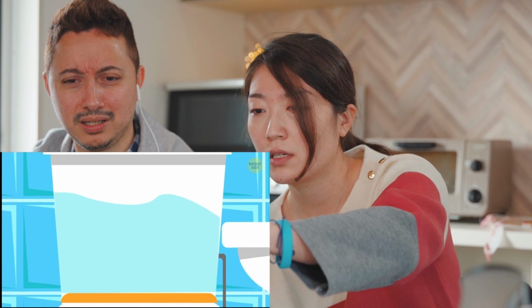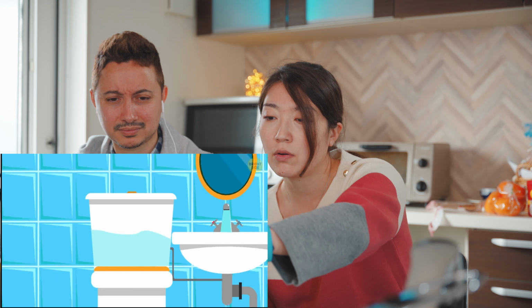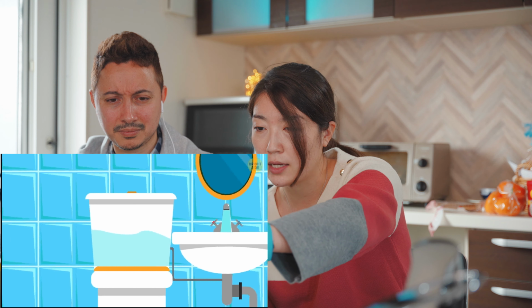Number 15, water-saving sinks. They're located right over the toilet tanks. The idea is simple. First, you wash your hands over the sink, then the sink water goes straight into the toilet tank, and finally, you flush the toilet. The one that's common is on top of the tank. There's a place where the water comes out, but it only comes out when you flush. I never saw this one.